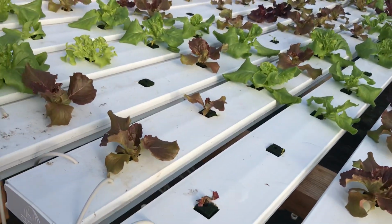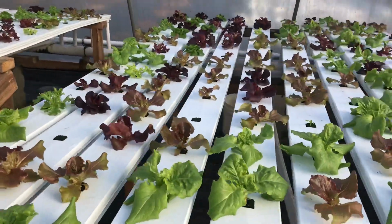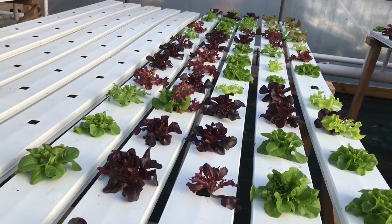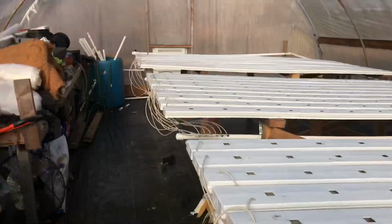Quite a few little holes here need to be replaced with some new lettuce. I've got some new lettuce started and it's almost ready to go. Probably another week or so before I can put it in the remaining 3 troughs.